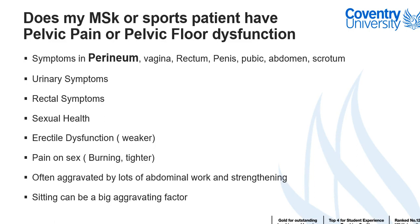They may be getting some erectile dysfunction, some pain in sex, and often, which is relevant for you guys seeing lots of sporty patients, it's aggravated by abdominal work and strengthening. So they say, well, my back pain started when I was doing lots of heavy lifting. And sitting is also a big aggravating factor. Not in everybody, but a lot.